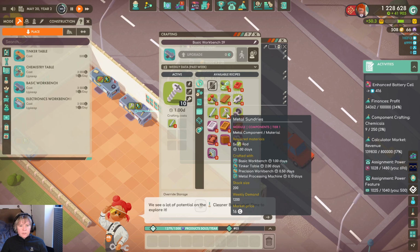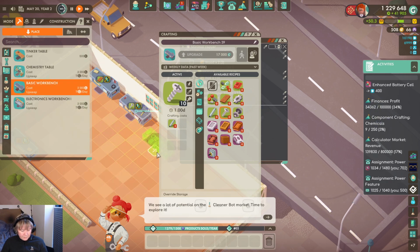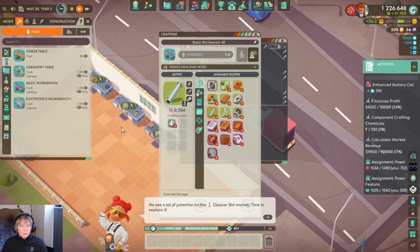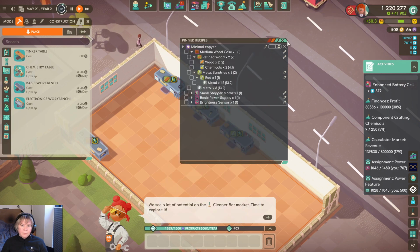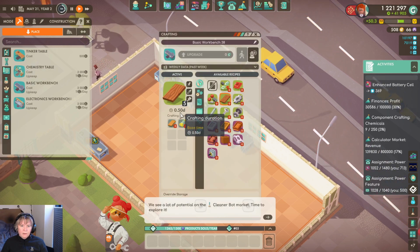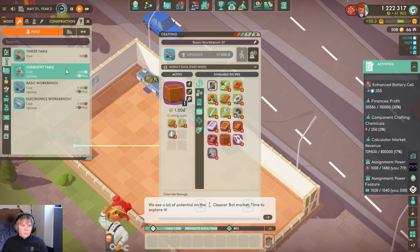So metal sundries requires metal rods, and metal rods are also made on basic workbenches. I'm just gonna work my way back to have all the things that we need. So that is for the box. Okay. Now, this creates 5 every half day. This takes 2 every day. Okay. So this will overproduce by a lot.